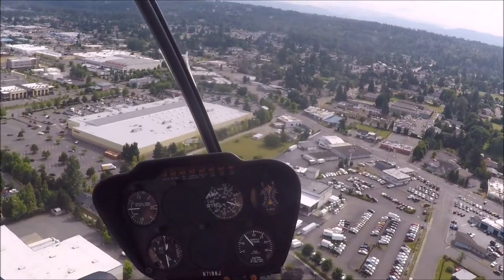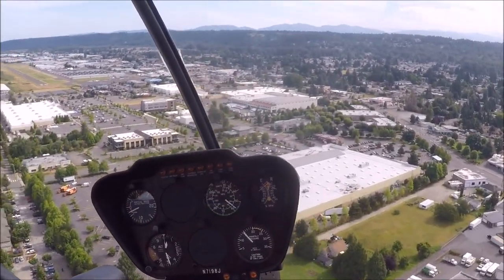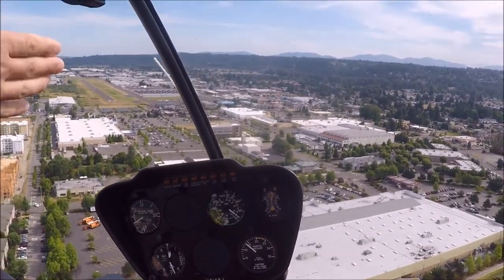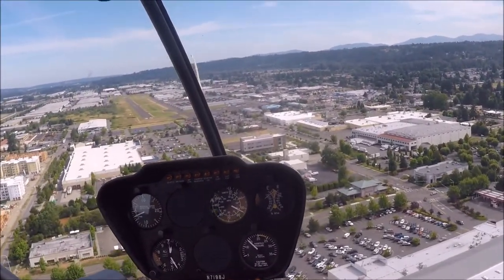Alright, so there you go. Keep your descent, keep your speed. Remember to look at where you're going and then bring your eyes back to center so you can see your trim strings and your panel. 3-4, follow the tracks from south to north, Auburn.